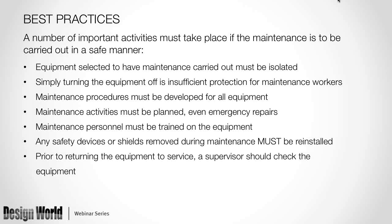Any safety devices or shields removed during maintenance must be installed on the equipment prior to the completion of maintenance. Any shields and safety devices originally installed on a piece of equipment must not be left off, quote unquote, to make it easier to fix the next time. So make sure we put all the safety guards back on.